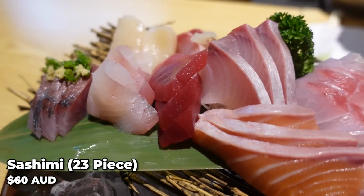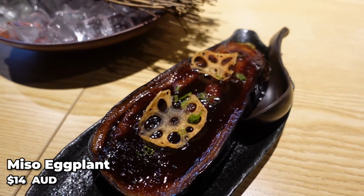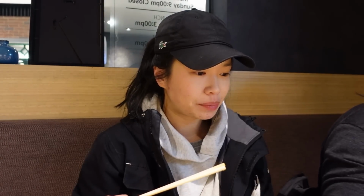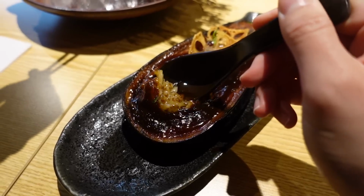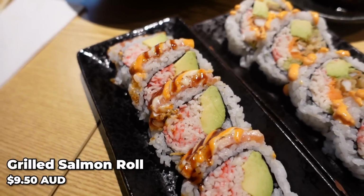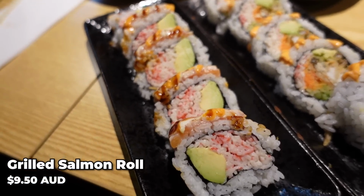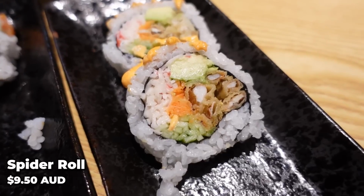Okay, so we've got the sashimi, which has just arrived, and the miso eggplant has just arrived as well. That looks beautiful. Thank you so much. This sashimi is really fresh. The miso eggplant is really good here. Every time I come here, I always order it. We also got a couple rolls. This is the salmon, the grilled salmon roll with crab meat and avocado. And we've also got a spider roll, which has soft shell crab.